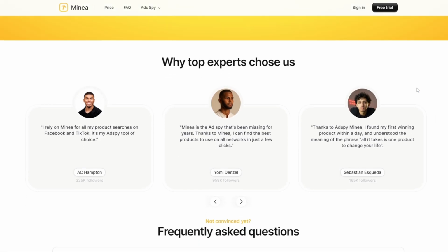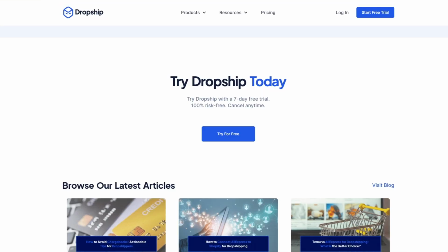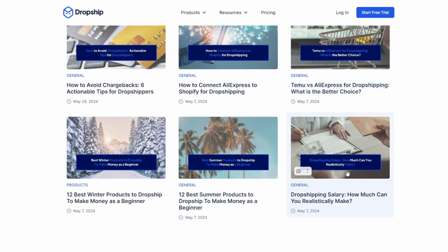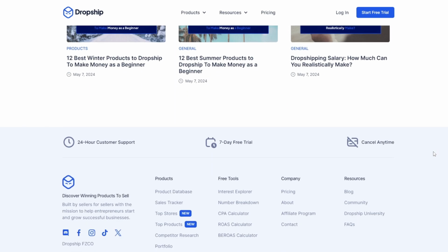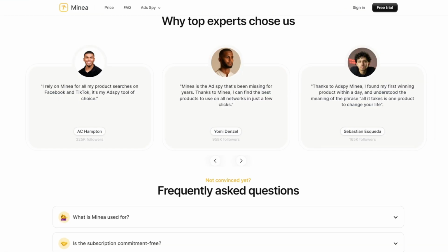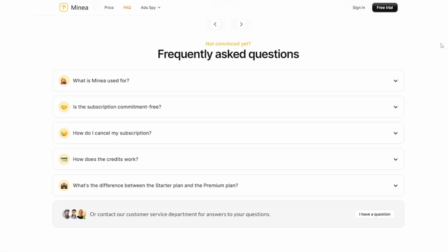So what are the key features for Dropship.io? It's access to a wide range of products from suppliers worldwide, a user-friendly interface, order fulfillment, inventory management, and customer support. Minea offers high-quality products from Chinese suppliers, a user-friendly interface, order fulfillment, inventory management, customer support, and their own Protect program.